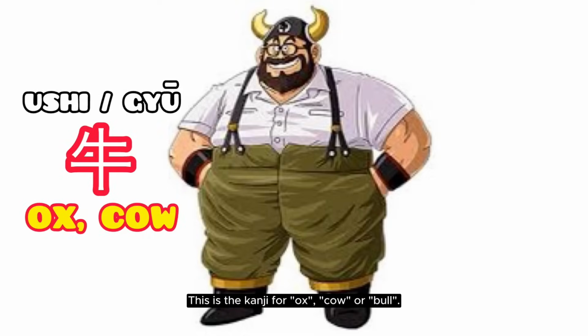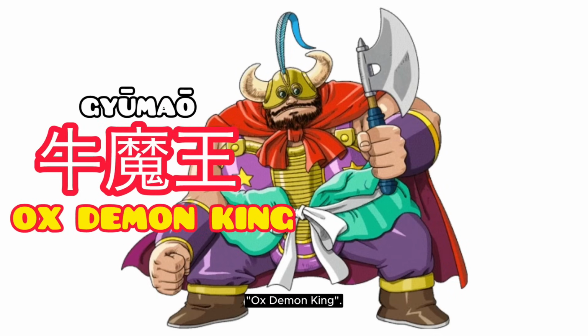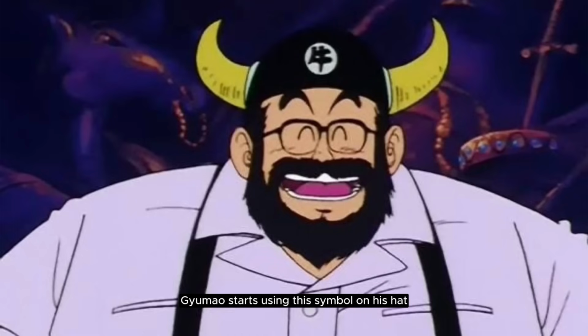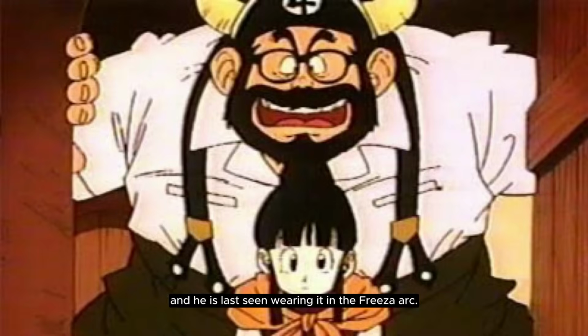This is the kanji for ox, cow, or bull. It is used to write the name of Gyumao, Ox Demon King. Gyumao starts using this symbol on his hat after he changes his character design from Grandpa in the Saiyan arc, and he is last seen wearing it in the Frieza arc.